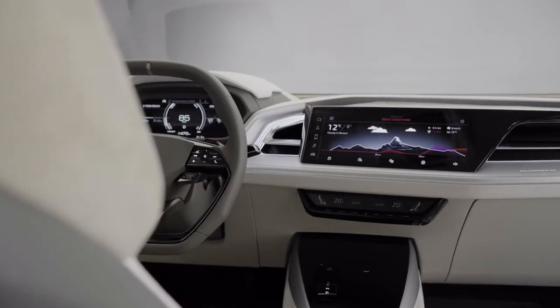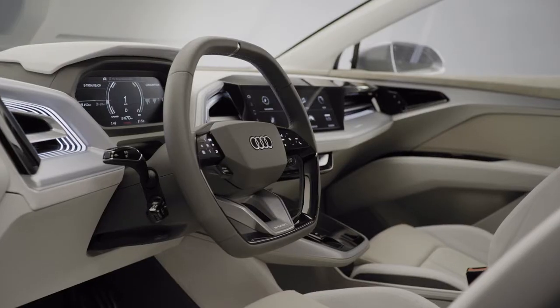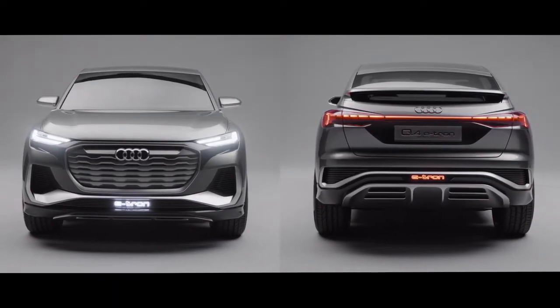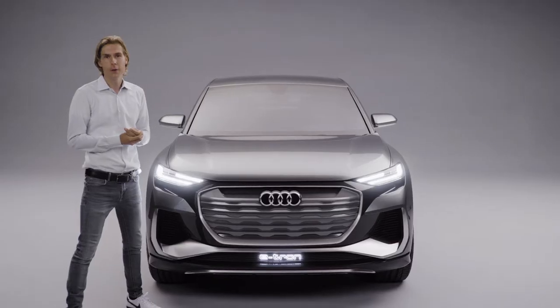The interior fits perfectly to the sporty exterior. Old 3D applications, augmented head-up display, it's heavily driver-oriented. And so this car combines in a perfect way nice aesthetics with efficiency. I'm really looking forward to seeing this car on the road.